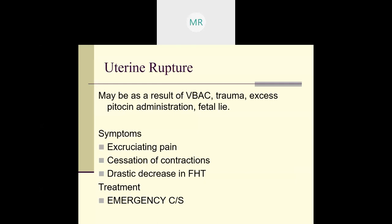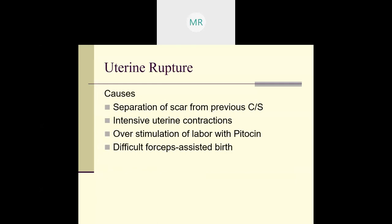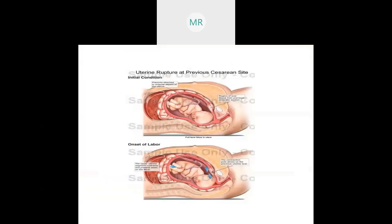Symptoms: it is excruciating pain. There's a tearing sensation. It's sudden, sharp, lower abdominal pain. Okay, it's lower bottom abdominal pain. Contractions stop, so the cessation of contractions. Drastic decrease in fetal heart tones. And I always like to show the pictures because it makes a whole lot more sense when we're talking about a uterus that ruptures. That is going to be a tearing sensation. That is going to be sudden, sharp, lots of pain, a drastic decrease in fetal heart tones. Okay.